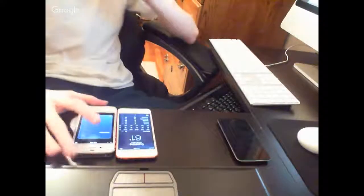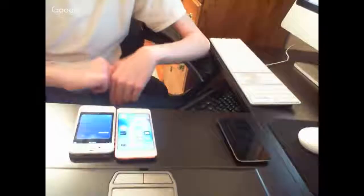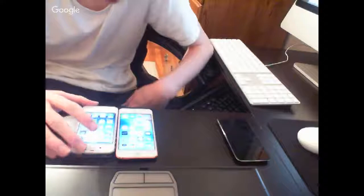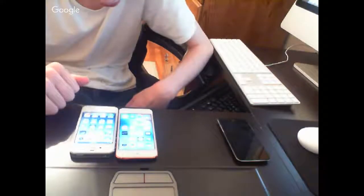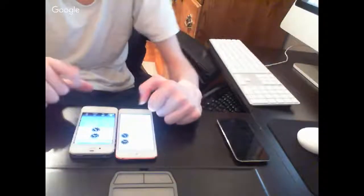If we were to have another iPhone 4S right next to it with iOS 9 on it, it would blow it out of the fucking water. This thing runs iOS 9 better. To an extent. The newsstand is gone, so we can't use that. Oh, do clock. Bam. There you go.